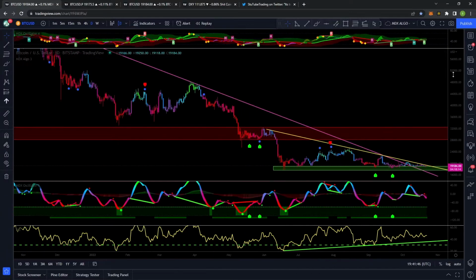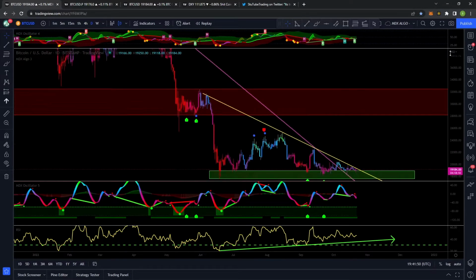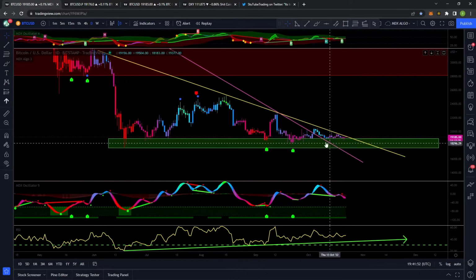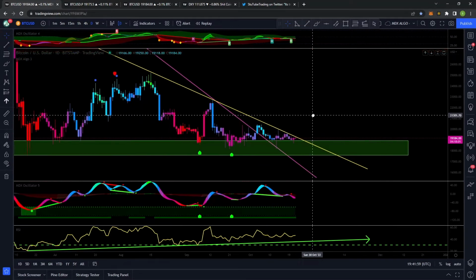But Bitcoin has still been holding that old resistance line back from our all time high, sloping downwards here. We did get that nice little resistance to support flip, and we're just starting to pull away from that line, as I was talking about in a previous video.